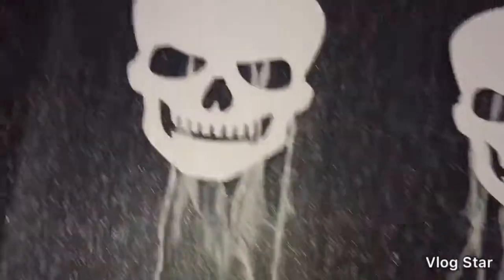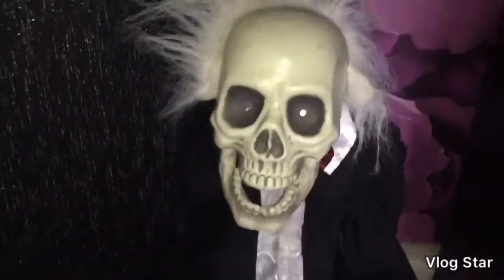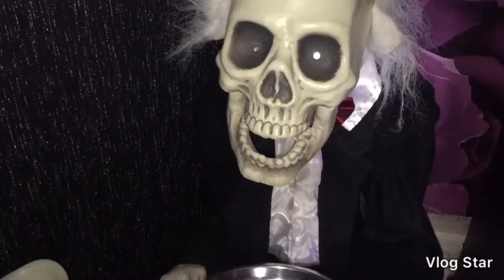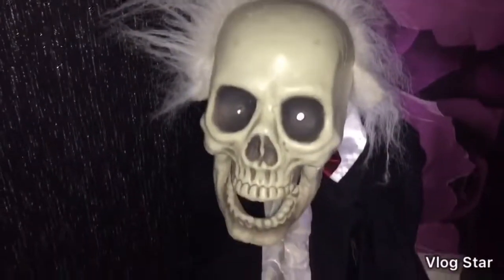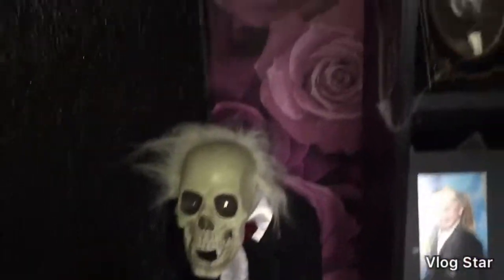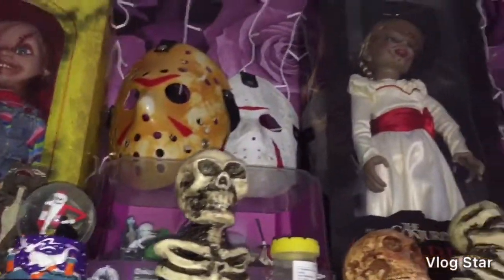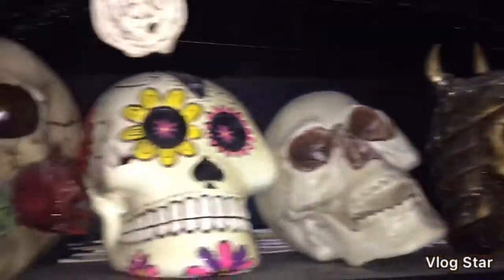Then we got skulls. And that sparkly water. And we got Jeffrey the butler. Think of his name. This is the tray that he holds. Obviously he's not going to be on the table because we're in a wire edition. We got Chucky, Annabelle, there's masks, more skulls. Enough skulls.